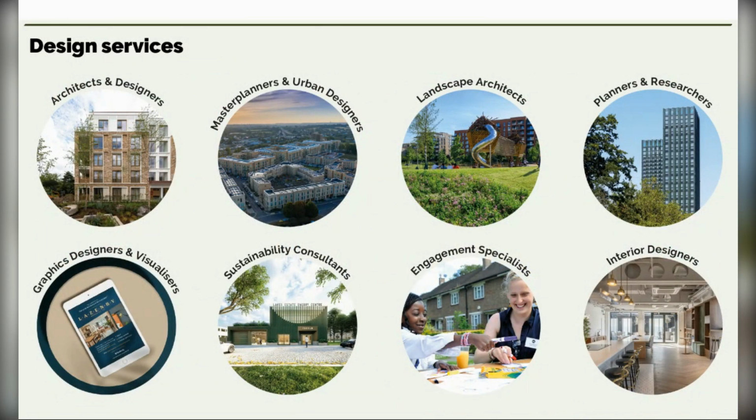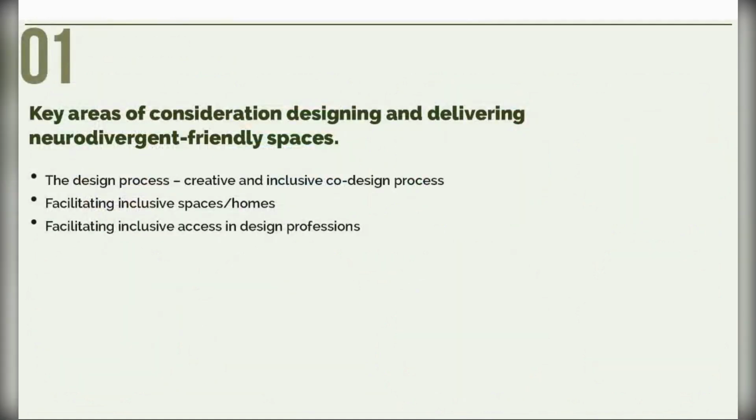And we cover a wide variety of different disciplines. So the 3 areas that I think are very important are, first of all, the design process itself, how we engage with communities, and how we make sure that we create an engagement process that allows for the full diversity of voices of humankind. Then, how we can look at design itself to facilitate more inclusive spaces and homes, and lastly, how we facilitate more inclusive access in the design professions.